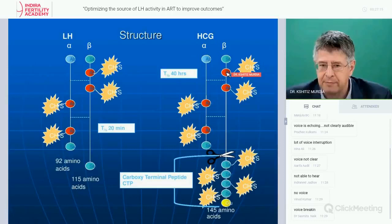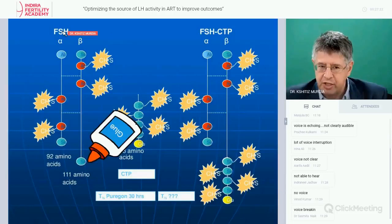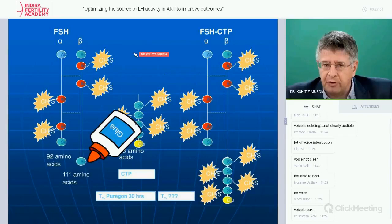So what did some clever people do some time ago? Well, they took some scissors, they cut this CTP, this carboxyterminal peptide, away, and then they took FSH. They put some glue at the end of the FSH, and they put this carboxyterminal peptide at the end, and the result was FSH-CTP, a long-acting FSH. And this now is on the market in Europe. I think in India it's not on the market, but it's called Elonva.